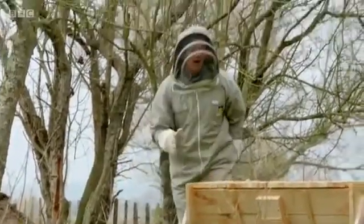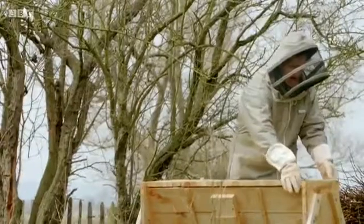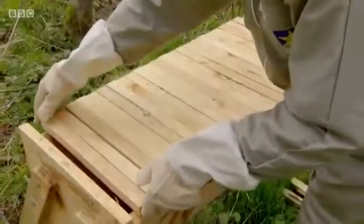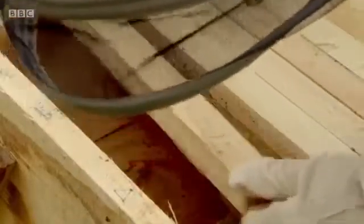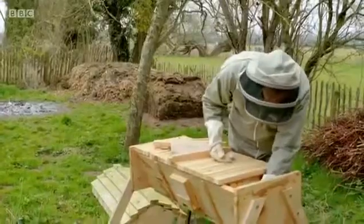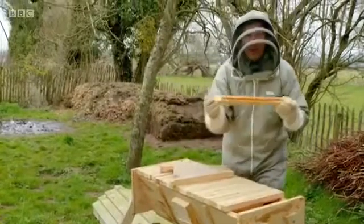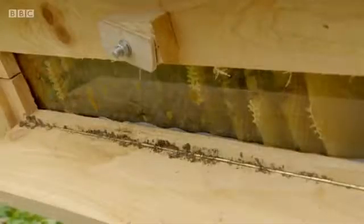Now this is the top bar hive, so that the combs run downwards. And if I just take this off first, which is the stopper, and there should be a couple of empty ones there. And that, there we go. And there are the combs, and I just slip that in like that. Put these empty bars back on top, and they build the combs that hang down from the bars.